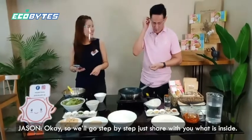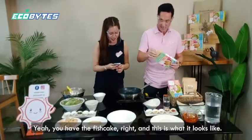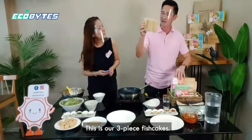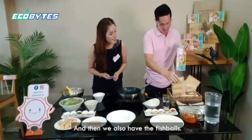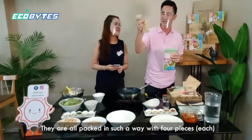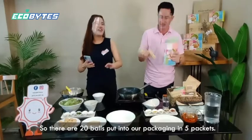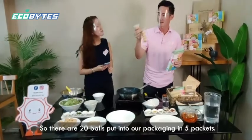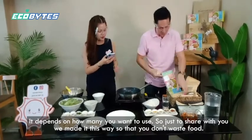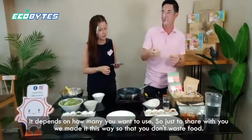Shall we get started? Okay. It is so yummy. So we go step by step to just share with you what is inside. If you have the fish cake, this is what you do. This is our three-piece fish cake, and our fish balls are all packed in four pieces. It depends how much you want to take in. There are 20 balls in our packaging, in five packets, depending on how much you want to use. We made it this way so that you don't waste. You do it on what you need.